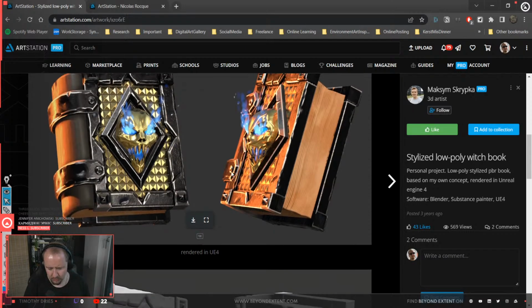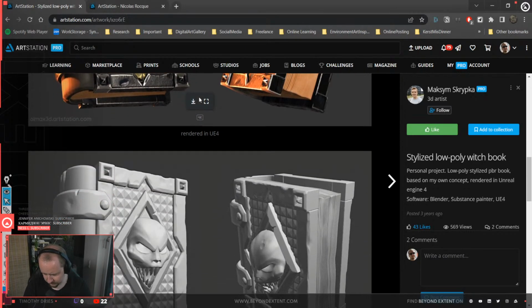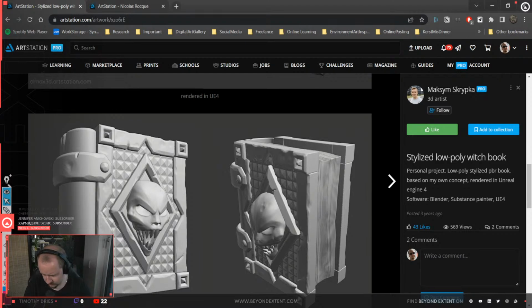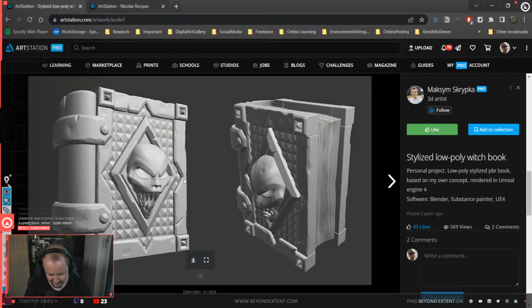This is interesting. I think we're going back to the more older work, right? So the stuff that's on display here, the textures are, I would say, a little bit less interesting than the ones that I've seen currently. I love that you sculpted the pages as well. And sculpted all of that stuff. Oh, it's in Blender. That's cool.